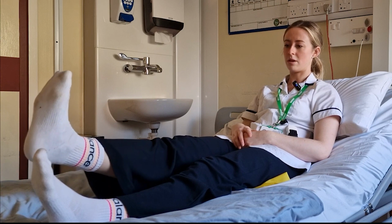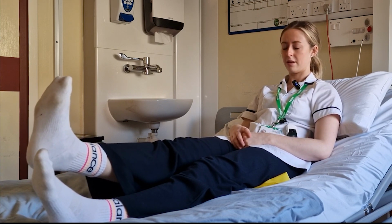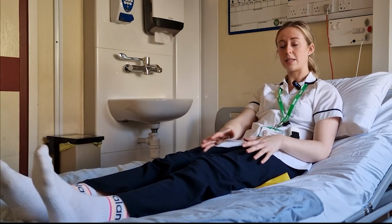And I'll just do one more on this side just to show. So again, nice and straight with that leg as you pull your toes up and lift the leg up towards you. And then back down. The next movement we're going to be doing is a knee bend.